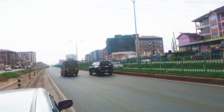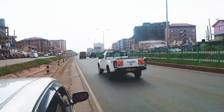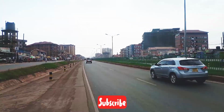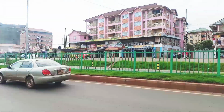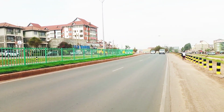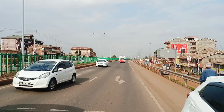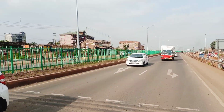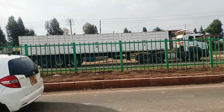The Western Bypass is a 15-kilometer road that stretches from here in Ruaka through neighborhoods like Ndenderu, Kihara, Wangige, Lower Kabete, all the way to Gitaru. It is one of the four bypasses that form the 96.7-kilometer ring road around the city.